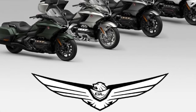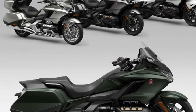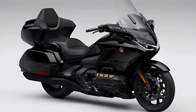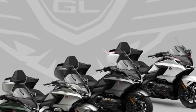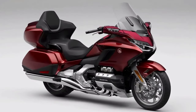Honda has announced its new 2023 Honda Goldwing, but we have a few rumors to cover for the 2024 Honda Goldwing. Four Goldwing trim levels are available: Goldwing Automatic DCT, Goldwing Tour Airbag Automatic DCT, Goldwing Tour, and Goldwing Tour Automatic DCT. It's expected to get updated lines, colors, technology, and new character detail updates.